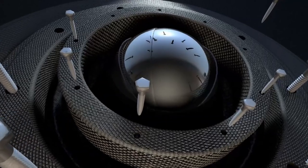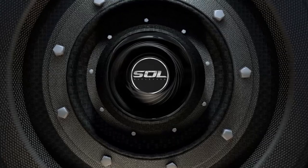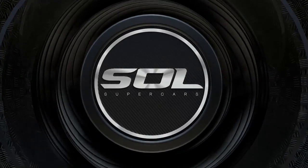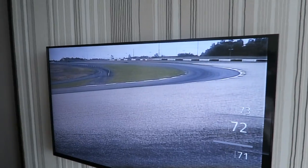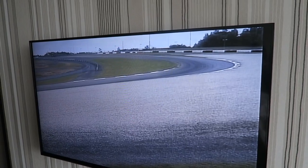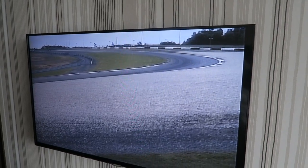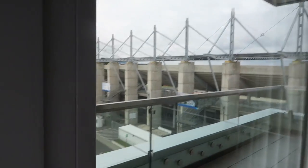I have heard my car for the first time. Here they come. I don't even know what it is. A Formula what? But look, right out here.